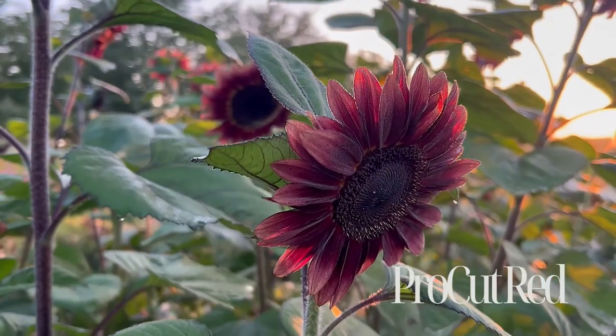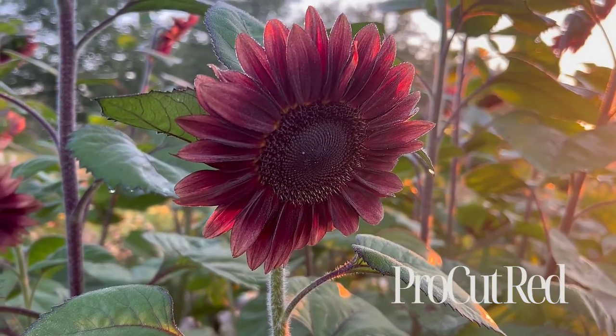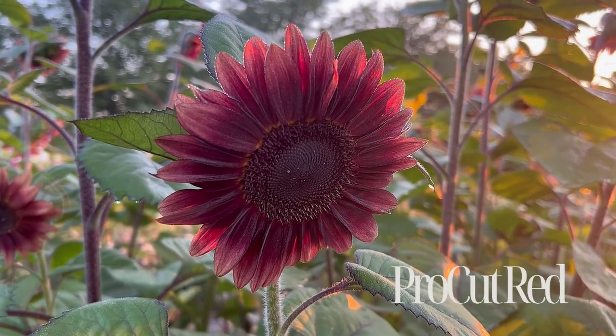The Pro Cut Red is an especially striking deep reddish color that you wouldn't expect to find with sunflowers. Its petals are a deep burgundy, and I really appreciate how rich of a red this variety is. It definitely leans toward being much more of a rich chocolatey type color than a bright rose-like color.